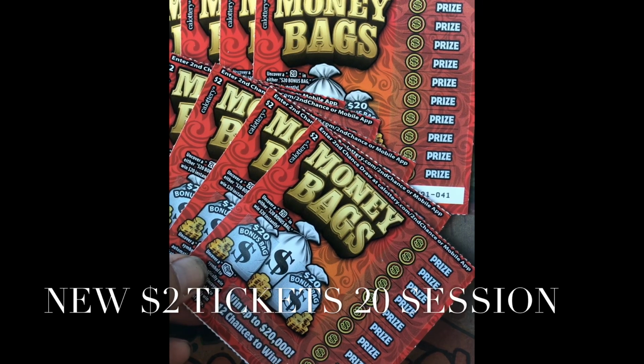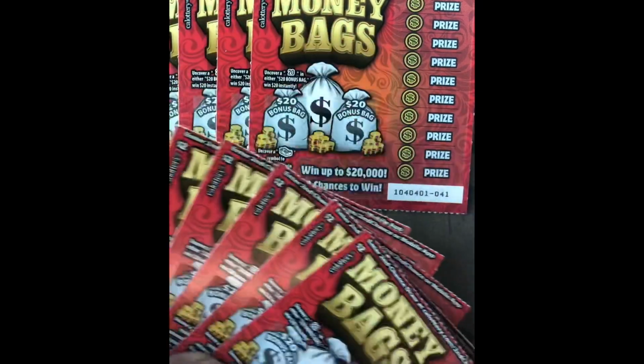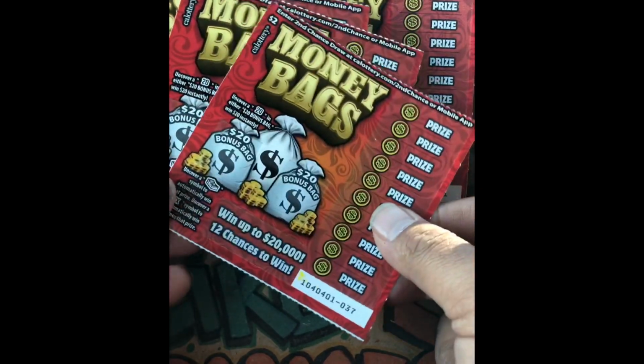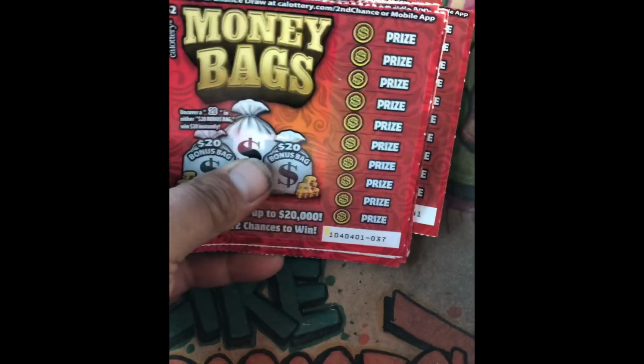Today I got 10 of the $2 California lottery tickets, the Money Bags. I got tickets number 37 all the way to ticket number 45. And look what we start with, 37, the white line at the bottom, for those of you who really care about those. But anyways, let's get started.